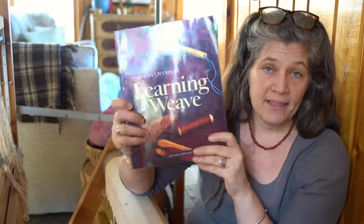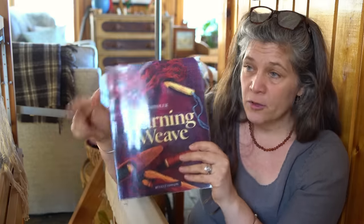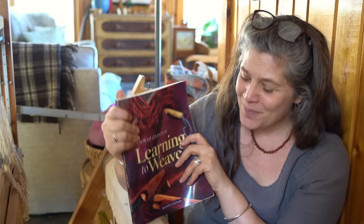But since my friend Patty doesn't live up here in the north, I am leaning heavily into this book, Learning to Weave by Deb Chandler. I used this book when I initially got this loom, which was donated to a program I was working for, and that employer allowed me to take it with me when I left, very generously, and so I have very little investment in this aside from my time. But I had this book and I used it to warp the loom then, a very long time ago.